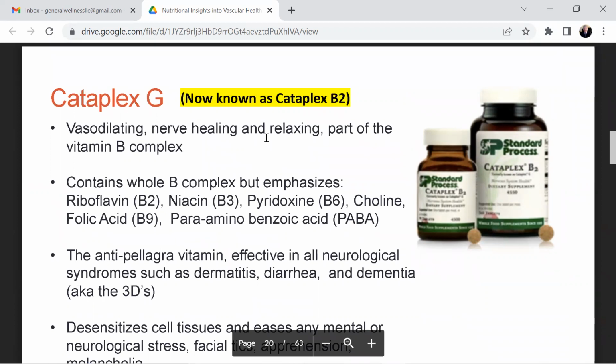Well, Cataplex G. Now, I know some of you have been calling us about this. They've changed it now to Cataplex B2 because whatever, politics, reductionism, who cares? And I am saddened that they took it away. They don't call it Cataplex G anymore, because Dr. Lee called it Cataplex G after Dr. Goldberg.